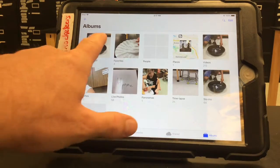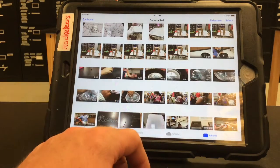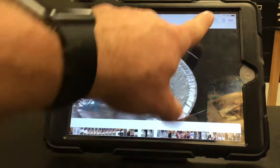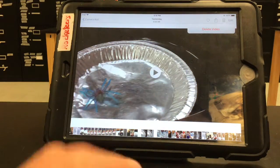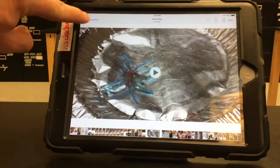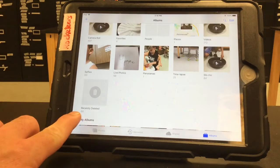Now, if you accidentally delete something, and I really don't want to even pretend to delete anybody's stuff here, but if you do, let's see what this one is. Not much happening, right? So I'm going to go to the delete button, which is the garbage can up there. Are you sure you want to delete it? I'm going to say yes. Even then, it's actually not deleted. I go back to camera roll, back to albums, and then you'll see it says Recently Deleted.